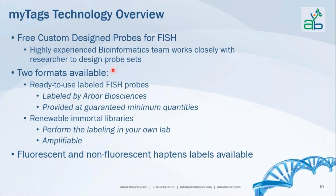The MyTags probes are available in two different formats. You can get the ready to use labeled FISH probes. These are labeled by our production team at Arbor Biosciences, and they are provided in a minimum quantity. You can also order what we call renewable immortal libraries. You perform the labeling in your own lab, and this library is amplifiable, giving you an unlimited quantity of probes. We have both fluorescent tags and non-fluorescent haptens available for binding to your MyTags product.